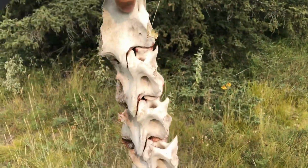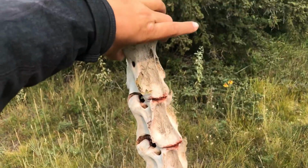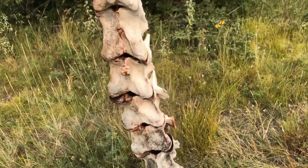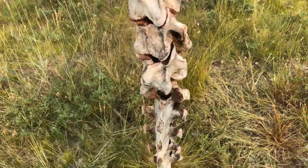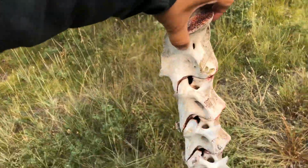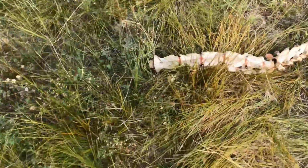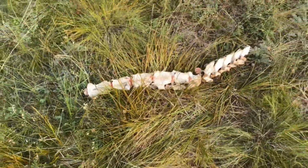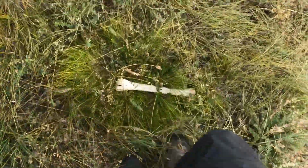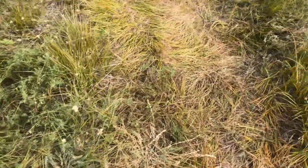Wow. I've seen bones, but I've never seen an entire backbone. That's crazy. What is this? That is a huge, I mean, I've seen one piece, but that is a huge bone. And then here's a leg or something. Jeez.